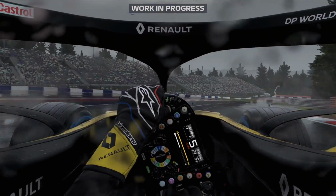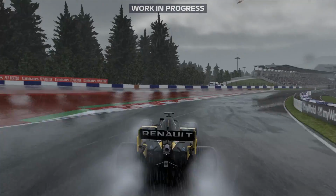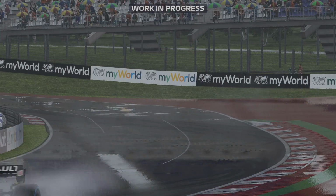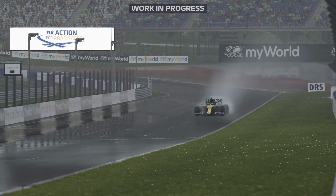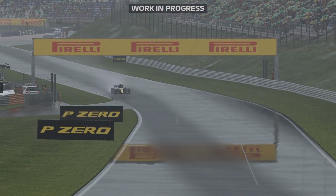I don't think this is our fastest lap yet. I think this is coming up to the next one, isn't it? Yeah, it might be. So we'll go back to the replay camera. Look at the puddles on the exit of the final corner. That might be new. But yeah, really, really excited for this game. All right, let's go back out there.